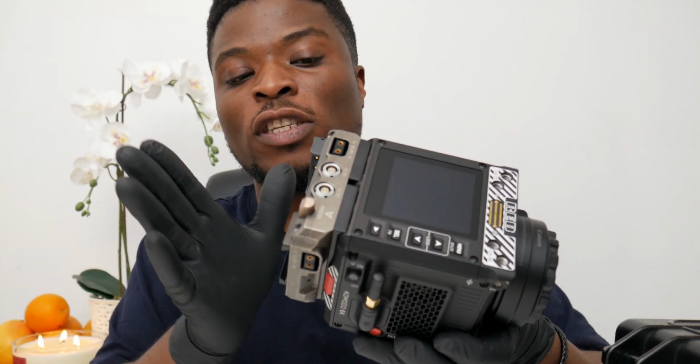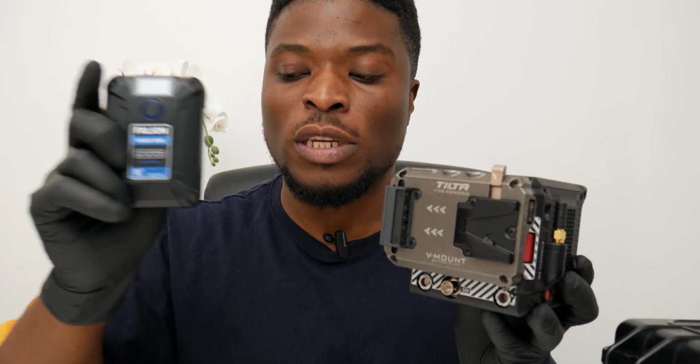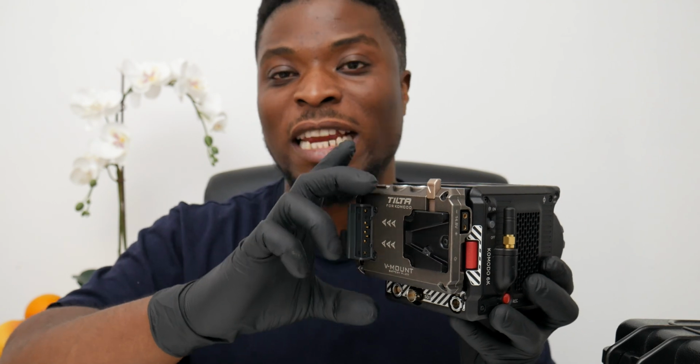On top of that, as you see here, I have the Tilta V-mount plate lock to be able to attach these FX Nano batteries to them. Without that, I would need the Canon BP batteries to be able to run them. And I don't like them because they're individual, and mostly if you want long hours, you need to get the ones that are longer, that protrude out a lot.